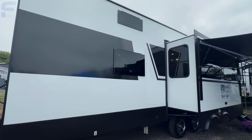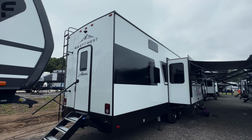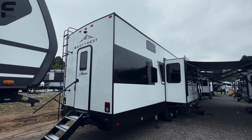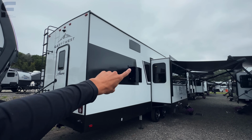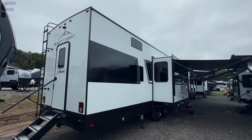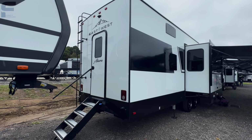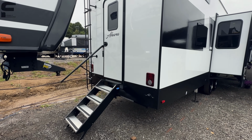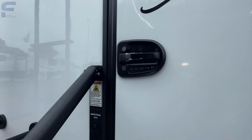As we come back this way, we're going to kind of start in the back. And the first thing I noticed just walking by this product here is it has a very clean look on the outside. It's just white and black with slight touches of maybe what you could consider gray right there. Has square windows as well, so it has that nice clean look on the outside. You have this rear entry door with a solid step going in there. And it does have, you can see here, a touchpad entry on that.